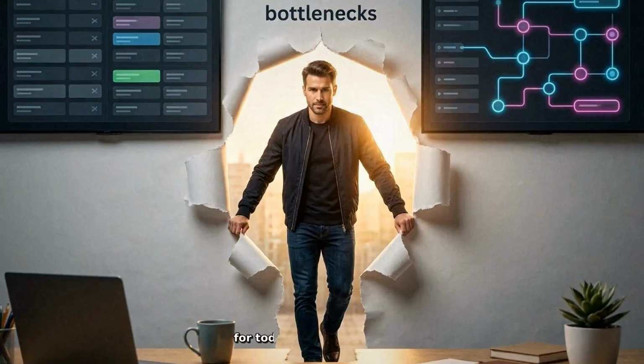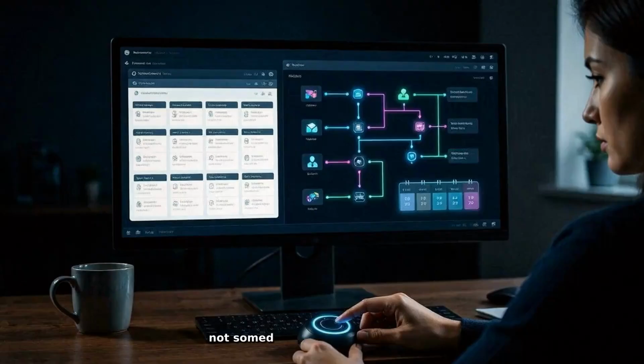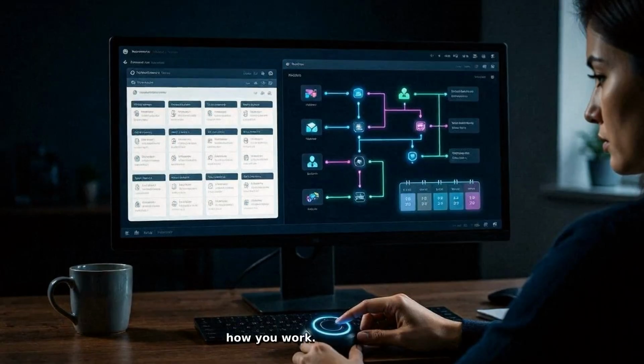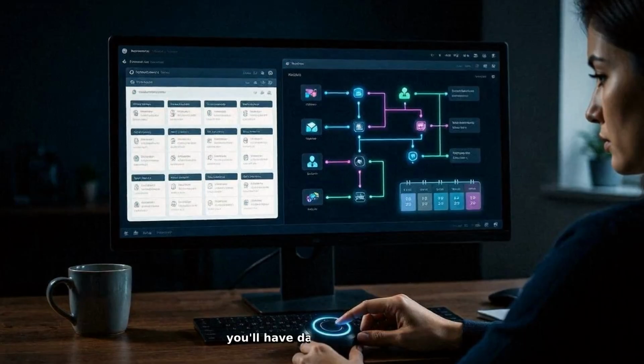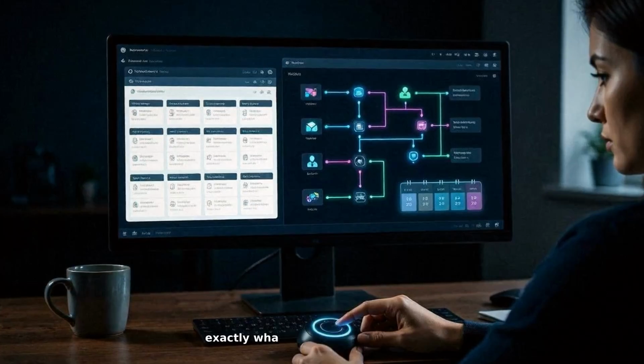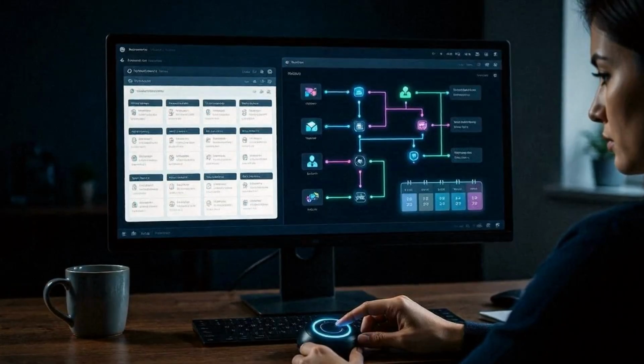Here's your one action for today, and I mean today, not someday this week. Open Toggl Track, create a free account, and start tracking your time right now. Not tomorrow. Today. Run it for 5 days without changing anything about how you work. Just observe. At the end of those 5 days, you'll have data. And data kills excuses. You'll see exactly where your time is going, and you'll know exactly what to automate first. That's the move. 5 days of tracking, then you build.